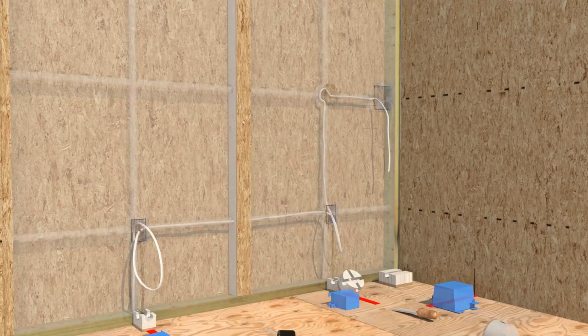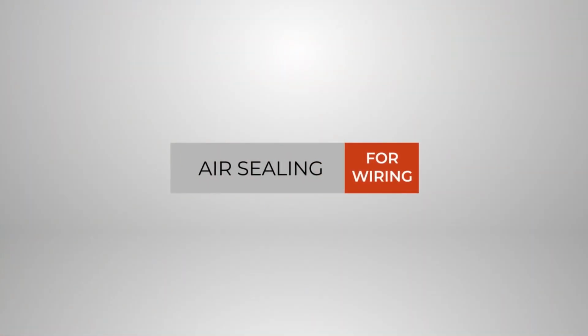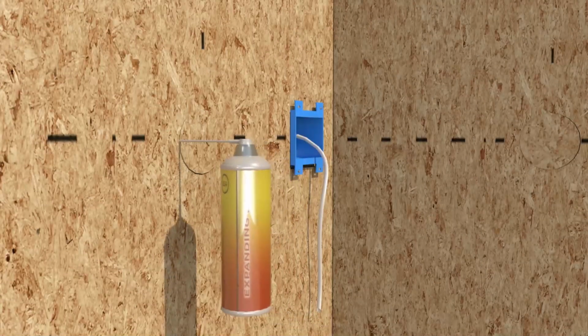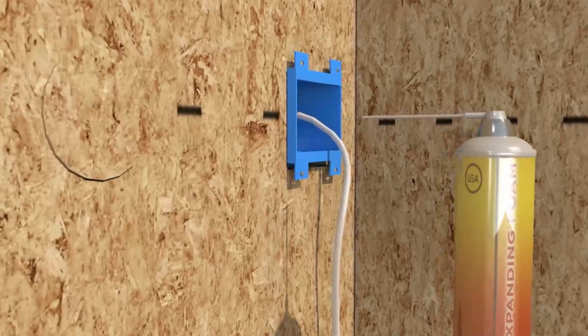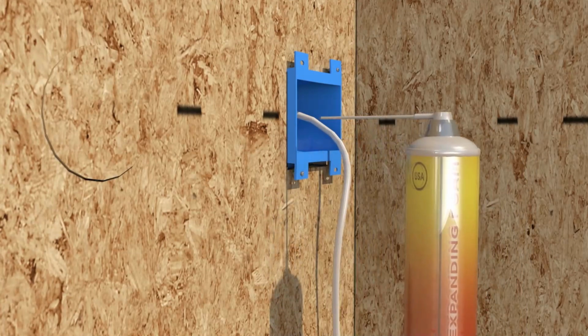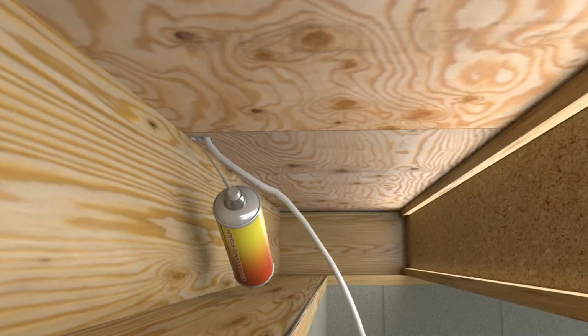After wiring is completed, all switch, receptacle, and fixture boxes are installed. Air sealing for wiring. After wiring is completed, use a low expanding foam to fully seal the electrical chase behind all boxes and any unused cutouts. Remember to foam seal all interior and exterior wall electrical boxes. All wire access holes, used or unused, must also be foam filled.